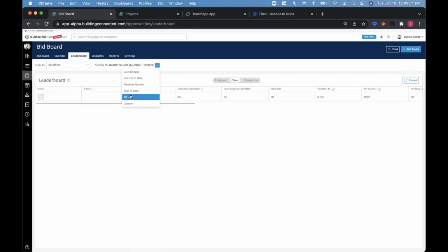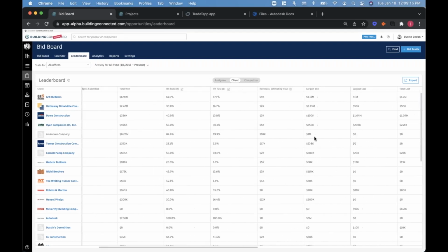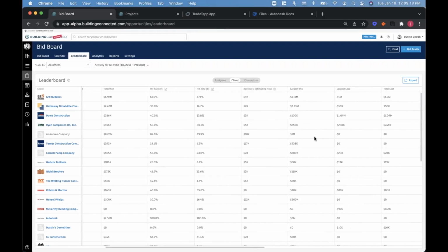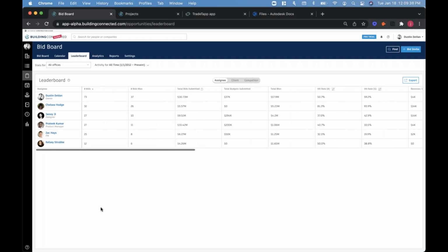Next here would be that leaderboard, helping you track all of your relationships with the specific clients that you're working with. You'll be able to see how many times each person has invited you, how many times you've won, dollar amount submitted, dollar amount won, hit rates, win rates. All of these statistics are automatically tracked here in BuildingConnected across all of your opportunities, whether they came through BuildingConnected or you forwarded them in. You'll also have the ability to see all of these same statistics for all the different estimators or project managers or salespeople on your team. So you could see who is winning the most, who's submitting the most, who's getting invited the most on your team, and have that visibility to make sure you're focusing all of your resources in the correct places.